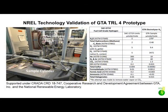The experimental setup for technology validation of a GTA working prototype at the National Renewable Energy Laboratory is shown here. The electrolyzer stack and sample cylinder are labeled. The SAE J2719 test protocol for fuel cell grade hydrogen was used for the validation project. The units for the numbers in the two data columns are parts per million. The center column is the SAE target. The right-hand column is the measured value.